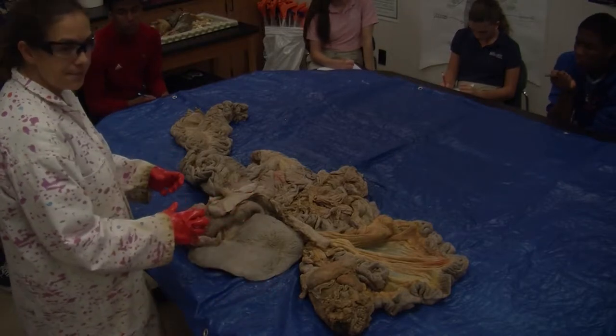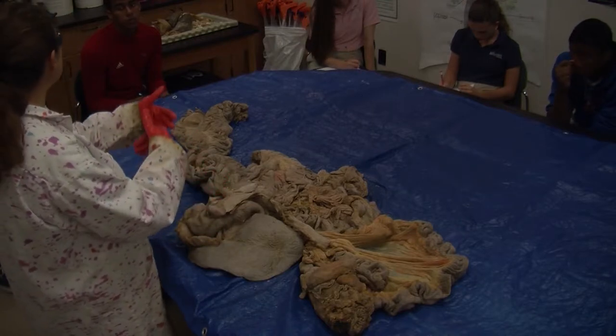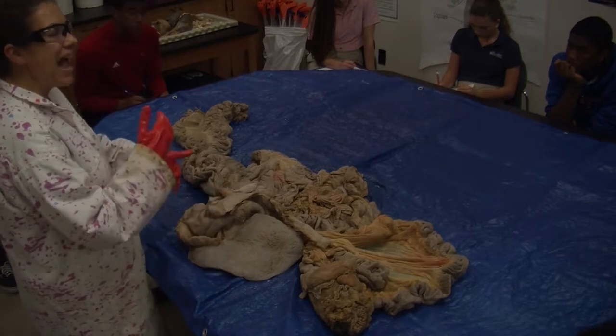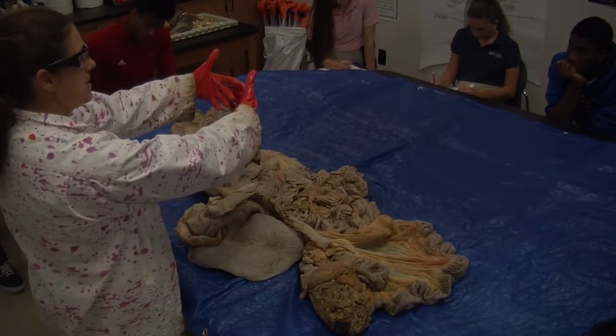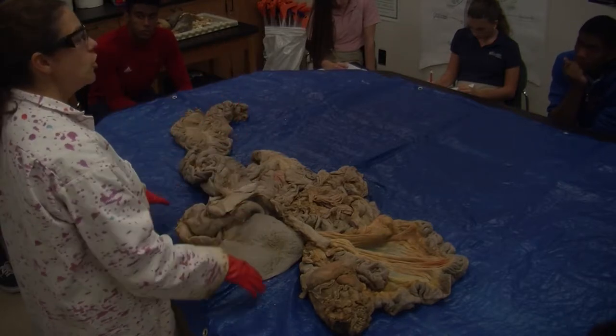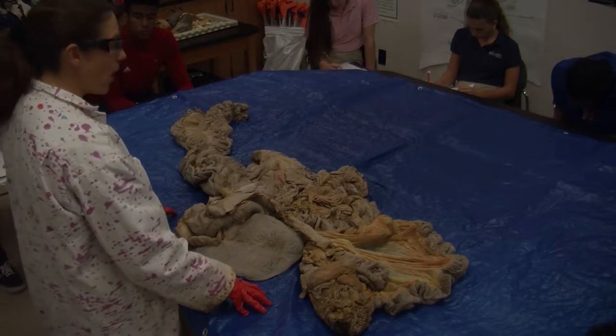Now, that acid is so strong that it digests and eats away your own stomach lining. The stomach lining is actively being replaced from behind so that you continuously have a stomach lining. You replace your stomach lining every 2 to 3 hours, quite quickly.